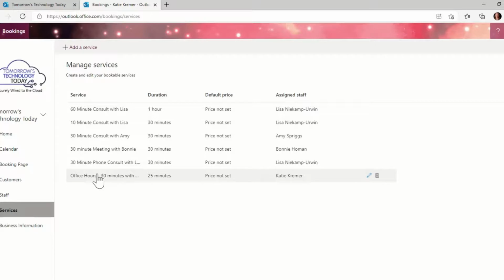So here's where you're going to list all of your different services. You can give it the duration. If you want to add the price in, you can. Keep in mind, it's not going to accept the payment through the bookings page. This is just to tell the person, hey, it's $30 to get your nails done or whatever it might be. And then for whoever you want the service to be available for, you can assign the staff to it.